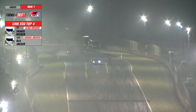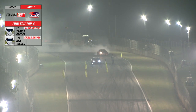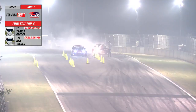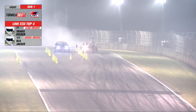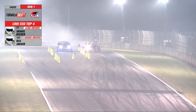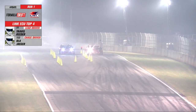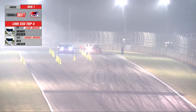Travis Reeder, that LS-powered S13. So a lot of LSs now in the final four, 3 to be exact, compared to the 2J, the Toyota Supra of Ola Jaeger. All right, so Jaeger pulling to the start line. This is the first battle of the final four, and let it be known, Travis Reeder will podium at minimum third place. If he loses, he gets third place. If he wins, he obviously fights for that number 1 and number 2 spot. So here we go, Travis Reeder, Ola Jaeger for our first battle of the final four.